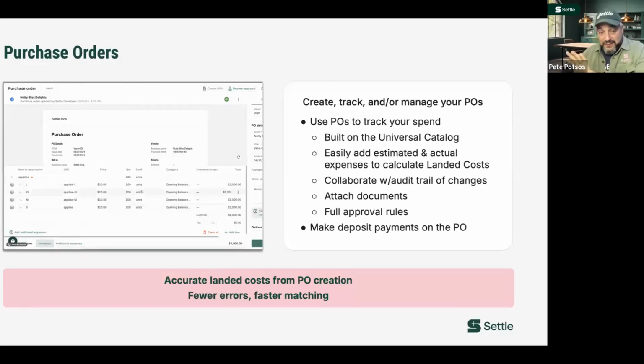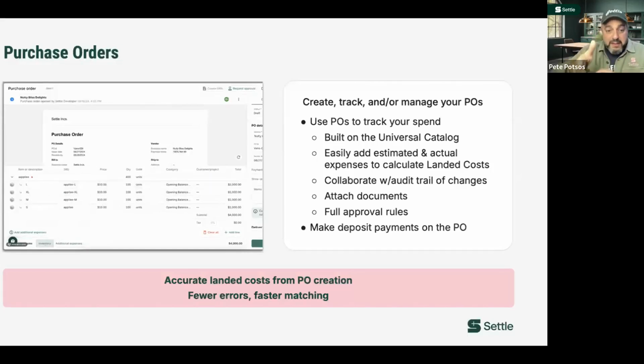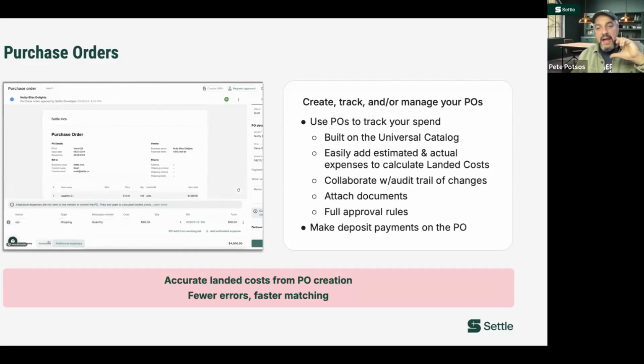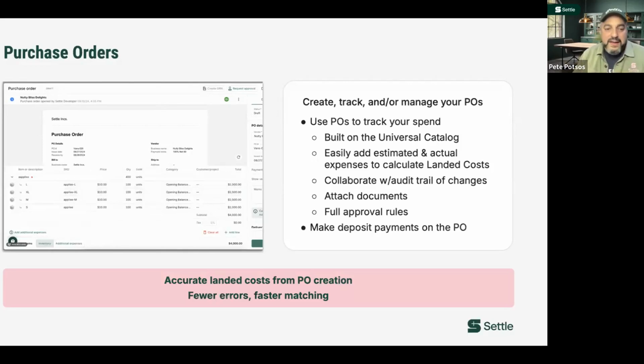What you can do to help your accountants is make the PO deposits directly from here, and it'll record that payment in your accounting software. We know specifically what vendor we're paying, and we're treating it as prepaid inventory as opposed to inventory. Just a pet peeve from us accountants.